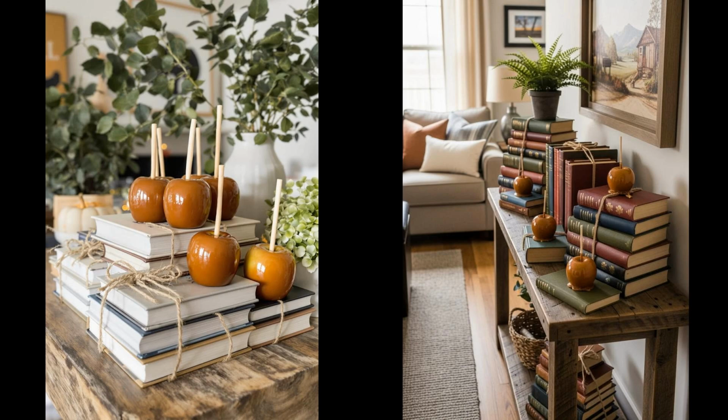The apple's deep colors and sticky sheen provide contrast against the weathered volumes. But watch out, caramel can drip, so use small plates or parchment beneath. This arrangement whispers autumn nostalgia and invites a smile from anyone passing by.